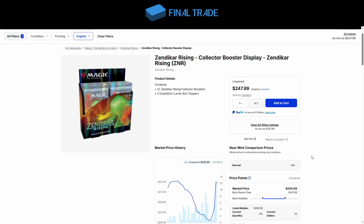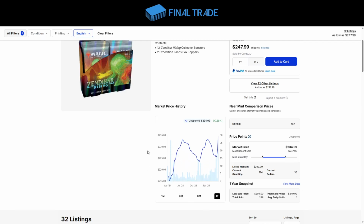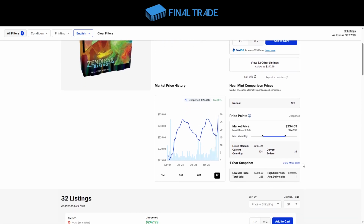But then we have things, well, here's Zendikar Rising. For a long time, it has been trapped. And look how small the vertical scale is. 225, and then that's 235. So it's literally been within this $10 range for nearly a year. And that's what I'm saying, is that some of these things just absolutely trend sideways and refuse to budge, even though the lowest ask price today is 248.